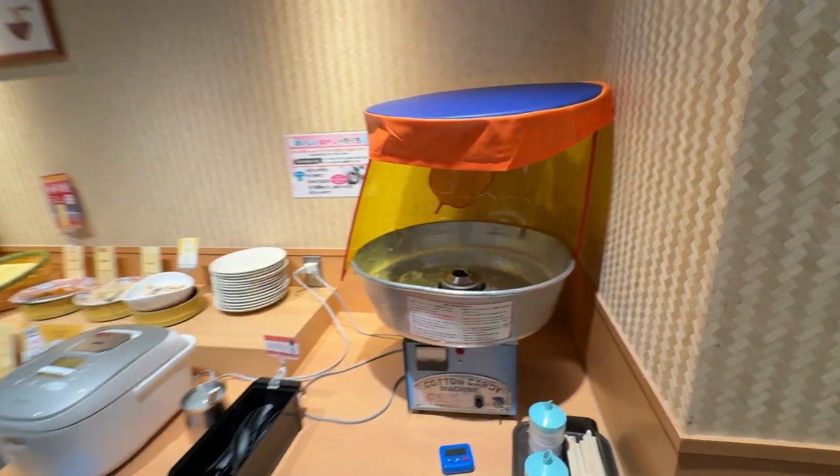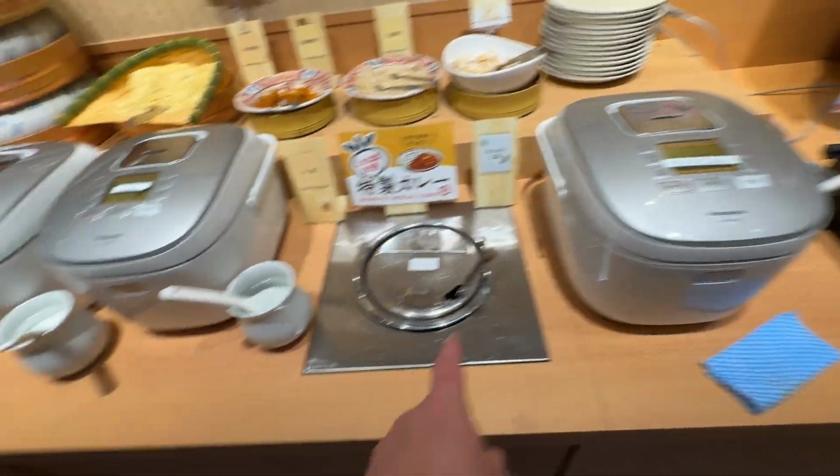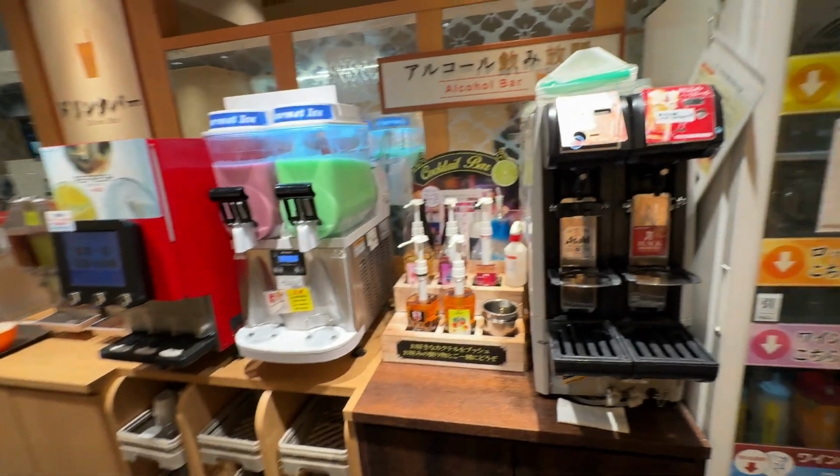They have a cotton candy machine. I don't know how to use it. This is seaweed rice, this is curry. These both are regular rice. They have noodles to eat for after your meal. They have a full drink station.